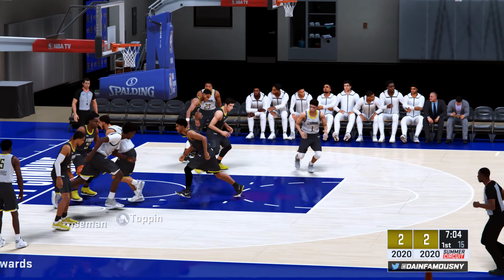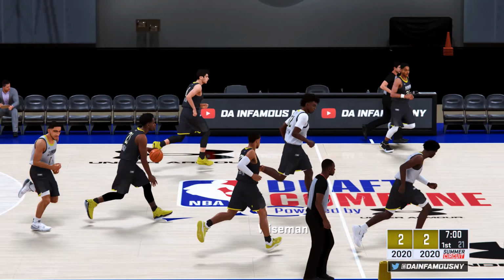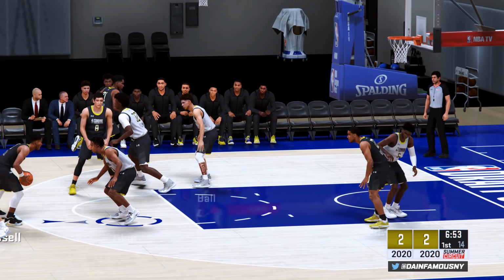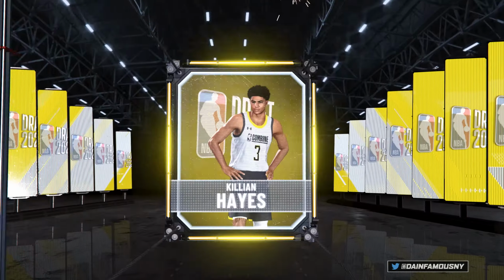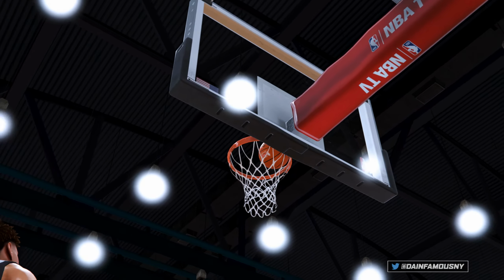To the middle. It's deflected. We play just over a minute here in the first. Pass to Hayes. The floater. The teardrop falls in. Really crisp, intelligent passing to make that basket possible.